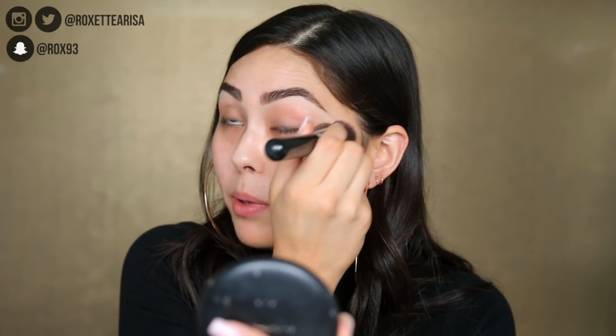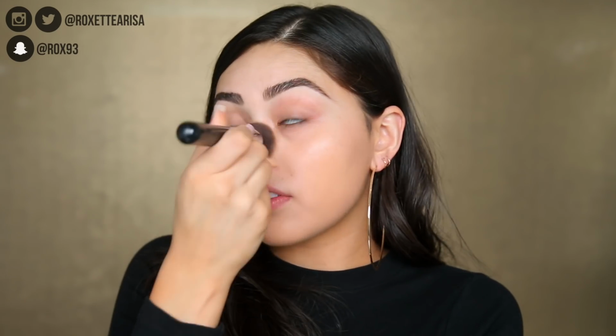I think I'm gonna try to take this on my F80 from Sigma and just buff it into the skin. Ooh, it's so lightweight. Wow, I honestly was not expecting it to be this lightweight, but it still has pretty good coverage, I would say. Oh, wow. It feels like air on my skin right now. It's crazy. Has a really nice finish as well, kind of like a velvety matte finish, but you can see it still has a natural finish to it as well, if that makes sense. So like a natural velvet matte.